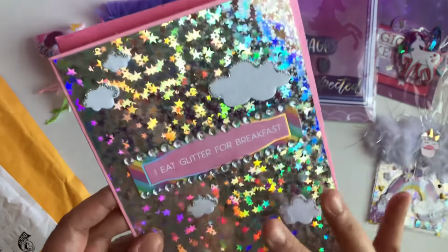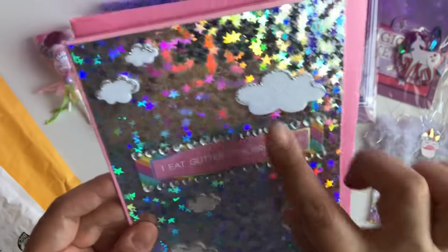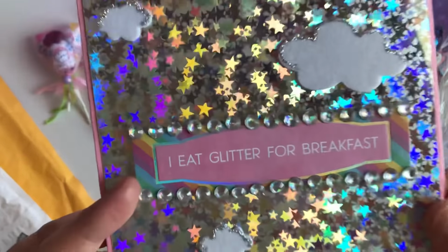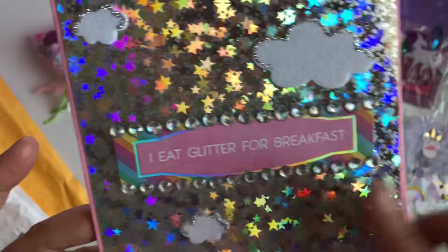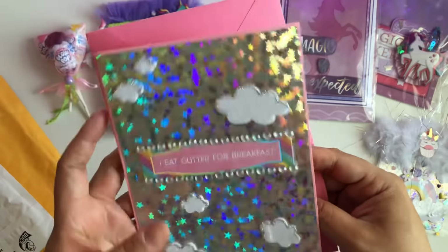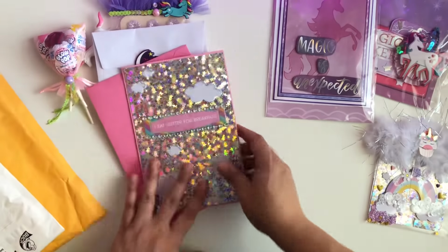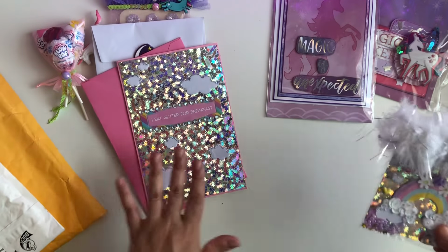And she's got these little felt clouds with little glitter linings. Beautiful. I love it. She put little gemstones all the way around the I eat glitter for breakfast. And then she just has the little blank spot that you can fill in the card. And of course, her envelope. So that is her entry for the handmade card.